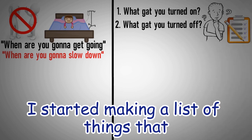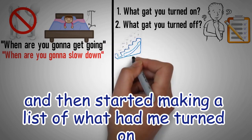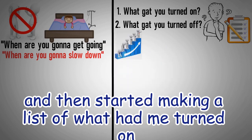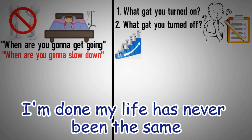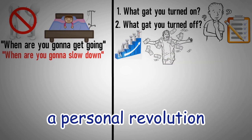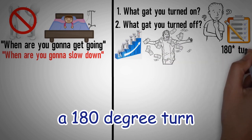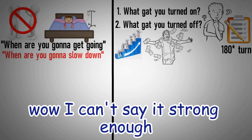I started making a list of the things that had me turned off. And once I got that settled, and then started making a list of what had me turned on and what would turn me on in the future, I'm telling you, my life has never been the same. It was like a revolution, a personal revolution, a 180-degree turn. Wow. I can't say it strong enough.